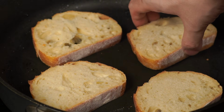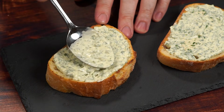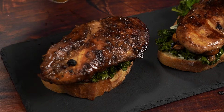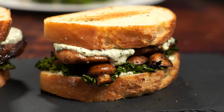Turn the heat back up to medium-high and toast a few slices of rustic bread, about 30 seconds each side. Spread some of the sauce, add the crispy kale as a base, then the mushrooms, then the chicken, top with some more sauce, then top with the bread, and now you have some chicken sandwiches with Kaedwen Stout marinade, and you didn't even have to loot anybody.